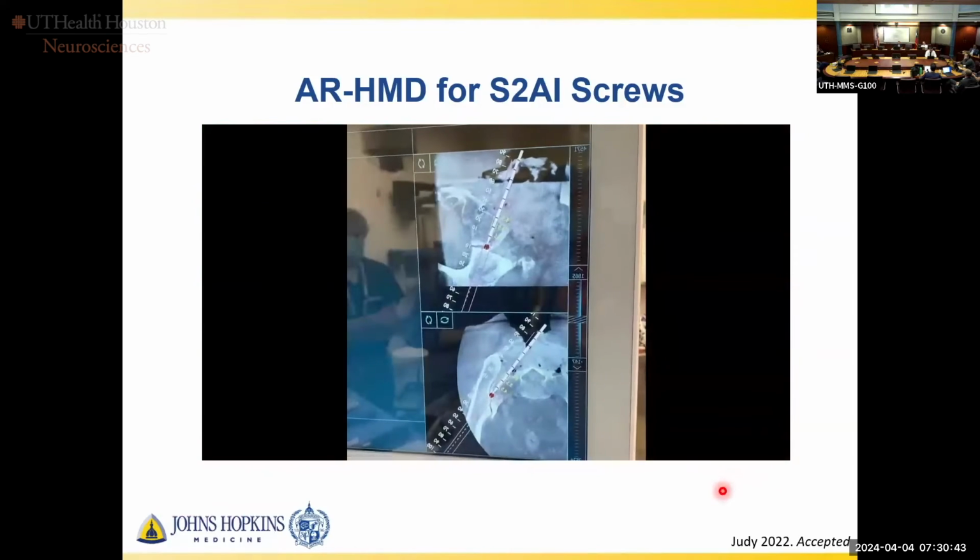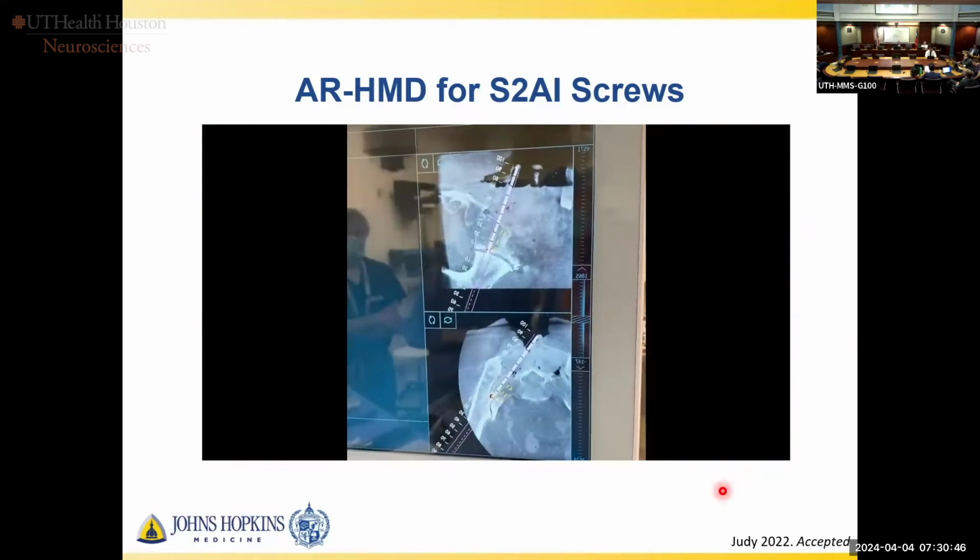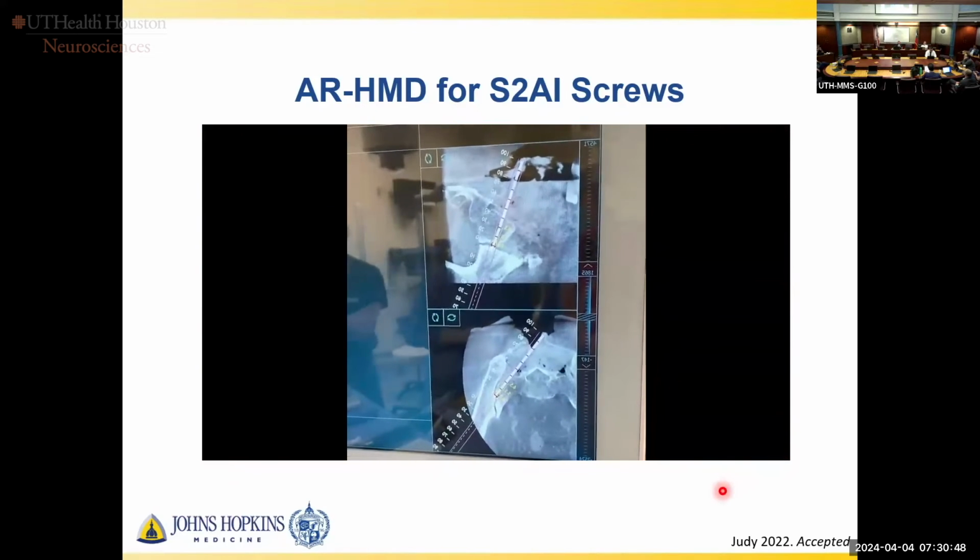Members of the surgical team without headsets are able to visualize navigation on the screen as seen here.